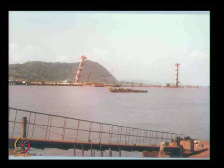You see here there is a lot of floating equipment, there is no access to the land. These are the piles which are driven and then they put the concrete deck. These are the liners which are driven by another vessel.